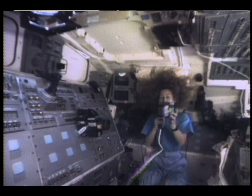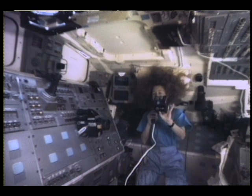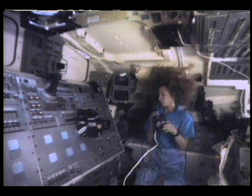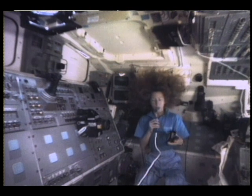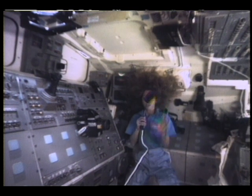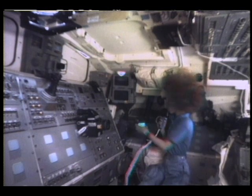The data mag holds about 95 or 100 frames of film, and it has a data imprint on the back that basically tells us the MET of what we're shooting. For some film tests that we're flying, I have some regular rolls of 120 film, which is what a Hasselblad normally uses, and I have the little backs for that, so that I can compare this to other types of film.